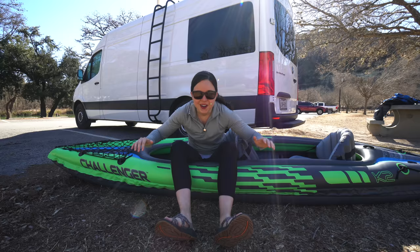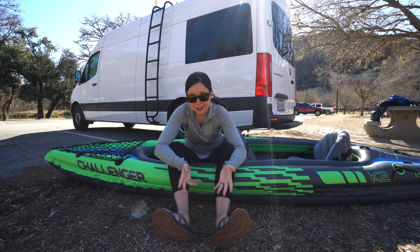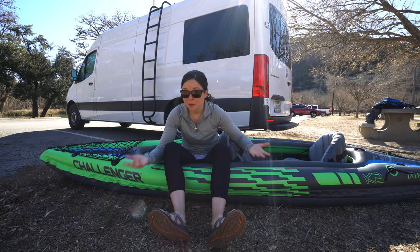You guys, meet our brand new outdoor adventure mobile, an inflatable kayak. There's tons of water all around the Central Texas area, lakes, rivers. We figure since we'll be here a while, we might as well take full advantage of everything outdoors there is to do here. So we bought this bad boy, and it's an Intex, which I believe is the air mattress brand. I'm pretty sure we had an Intex air mattress when we lived in Seattle.